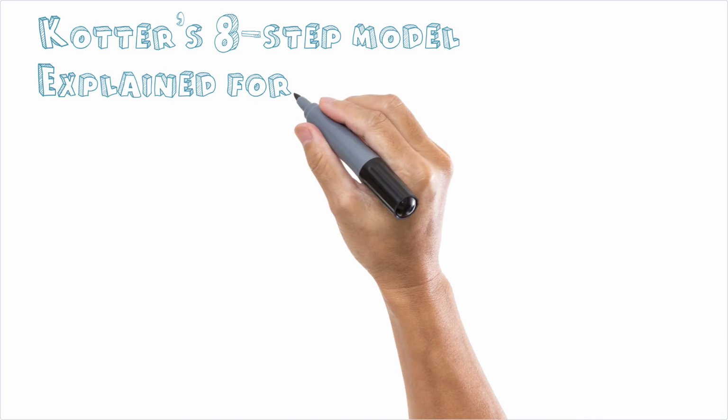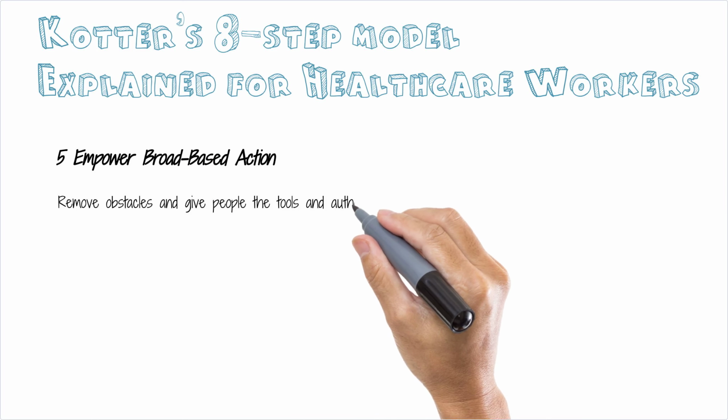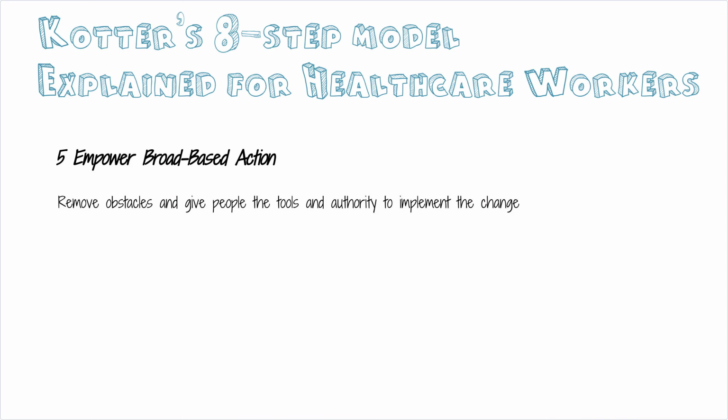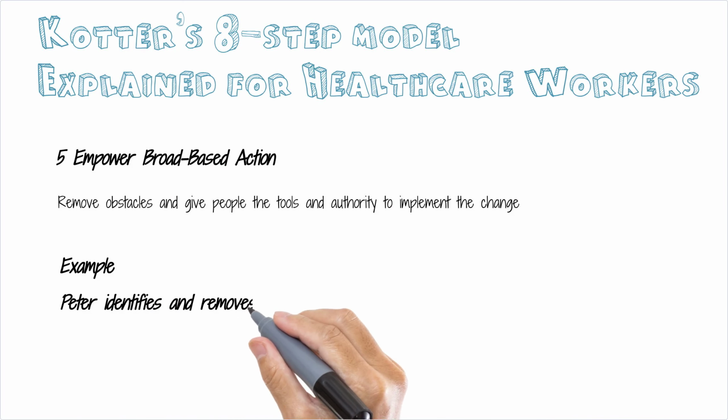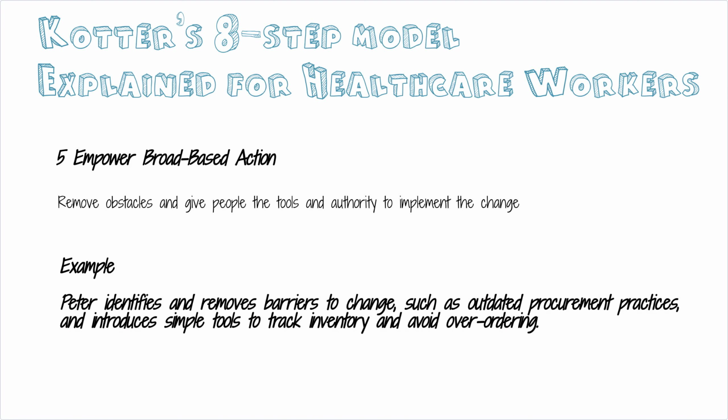Number 5, empower broad-based action. Remove obstacles and give people the tools and authority to implement the change. Peter identifies and removes barriers to change, such as outdated procurement practices, and introduces simple tools to track inventory and avoid over-ordering.